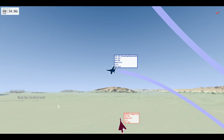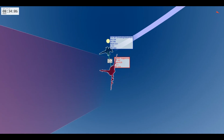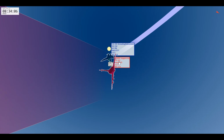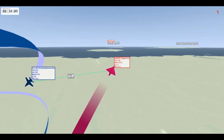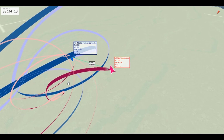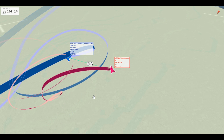However, unfortunately, once again, he doesn't have the speed. You can see his true airspeed of 161, which means it's indicated is probably near stall. And there's no way he can point his nose at me. So what he's done essentially is, it was a good idea in theory to come up and try to meet me, but what he's done is come vertical and slowed himself down into a stall pretty much.